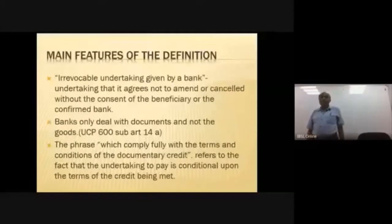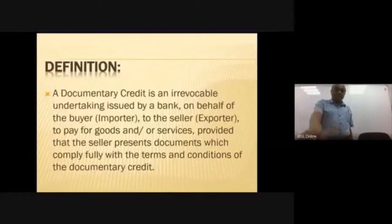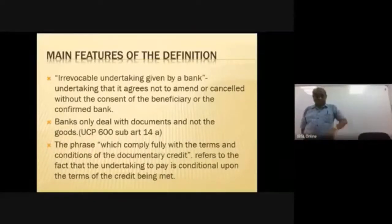And there are main features of this definition. If you take certain features, right? I can extract few words and then we can discuss. One is irrevocable undertaking given by a bank. A document of credit is an irrevocable undertaking issued by a bank or given by a bank. Irrevocable undertaking given by a bank, right? One moment.